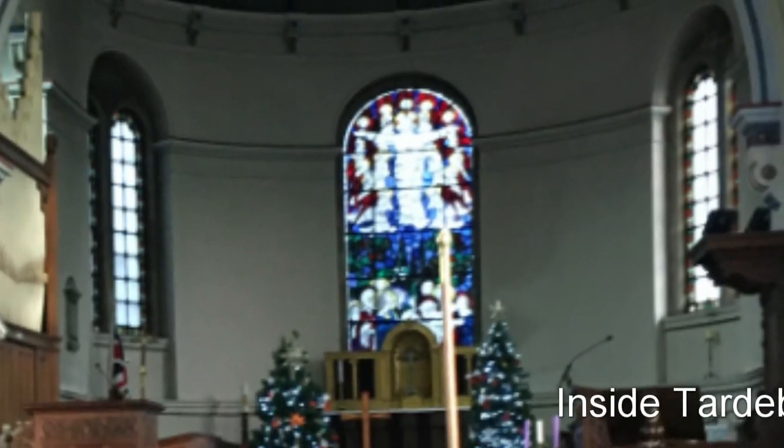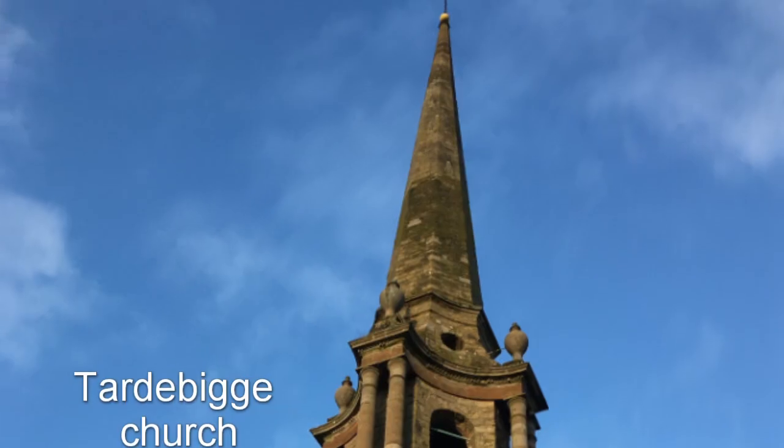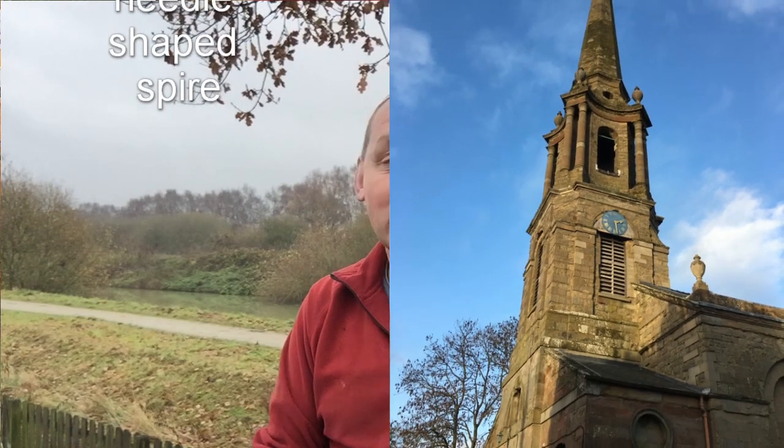So you can see the church here has got quite a distinct sharp spire. Someone told me that it was rebuilt that way, because Redditch, which is quite nearby, was once the needle-making capital of the world, and it is like a needle shaped with like an eye at the bottom, so I don't know how true that is, but it does resemble a needle when you look at the spire.